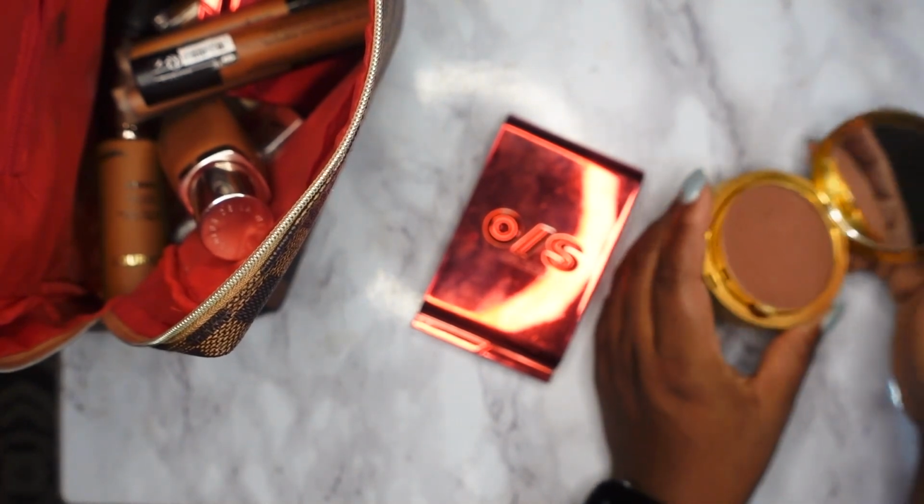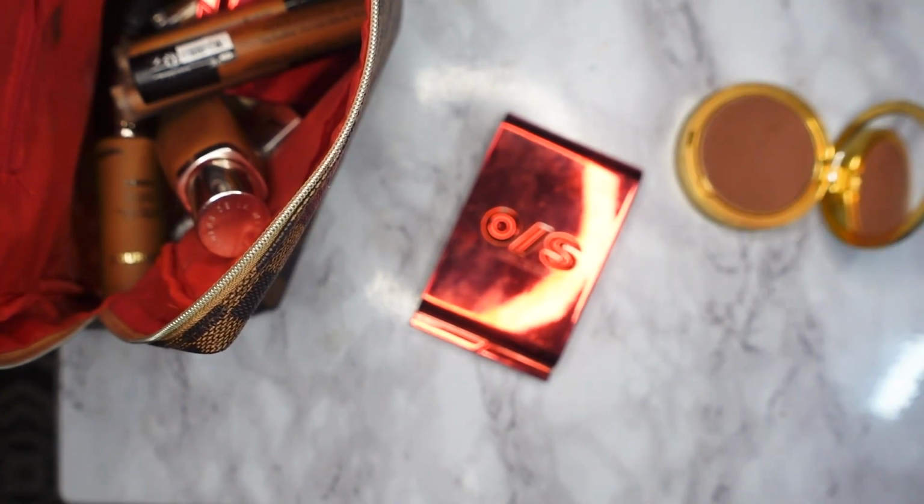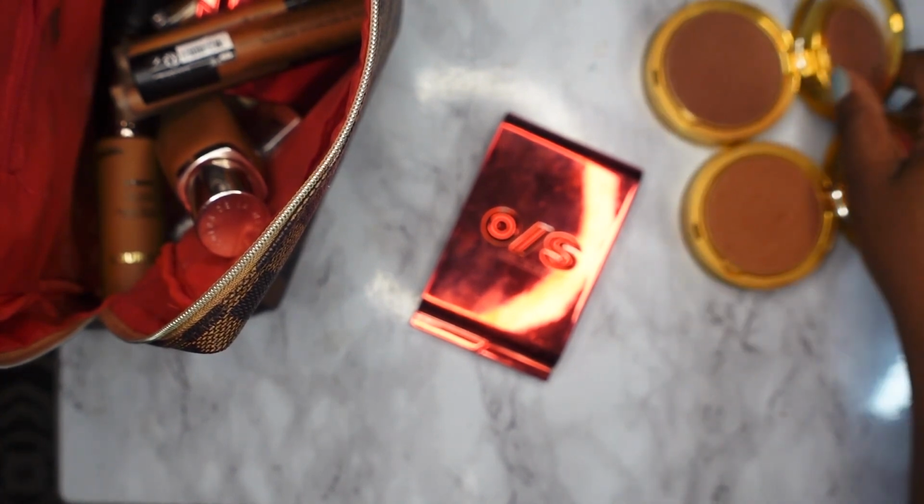And for bronzer, I decided to use the Gucci bronzer, and I have the shade 05. This is not one of my favorite bronzers. You know what? Actually, I'm going to take out both shades. I'm going to use 05 and 04 just because both actually work for me. I feel like the shade 5 is a little too red. It almost is like blush on my skin tone, but I am going to rotate between these two.